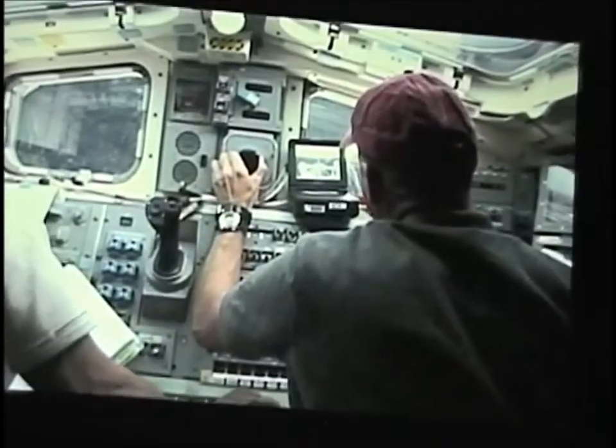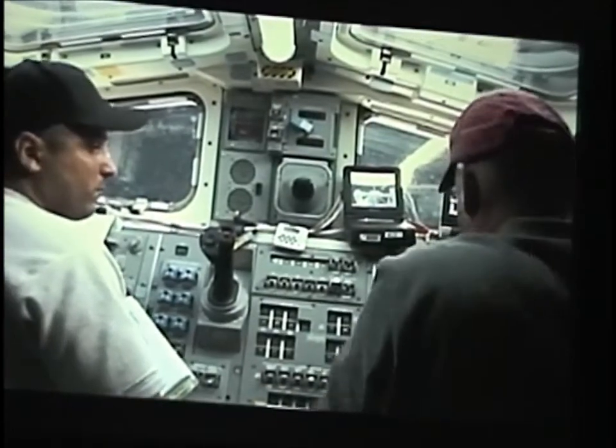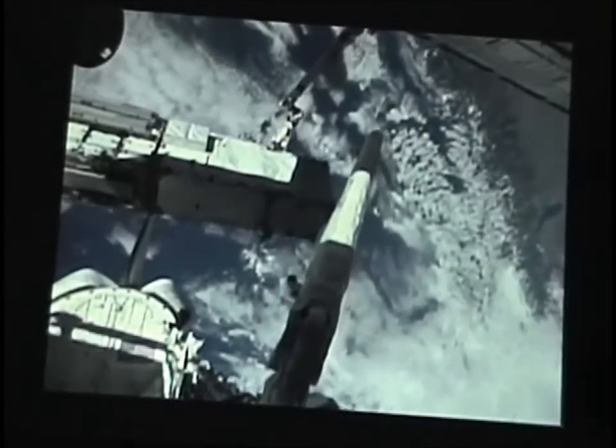And this is a big event for us because it takes two arms, the shuttle arm and the station arm. We move it out of the payload bay and grab it with the shuttle arm, and then have the station arm move to a different location so they can grab it back and give them the position to put it on the end of the truss of the space station.